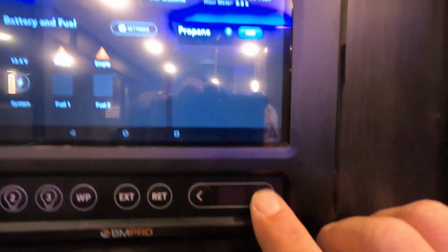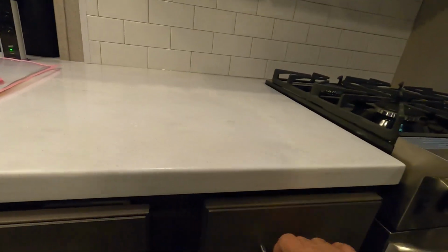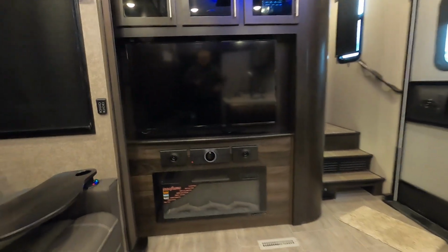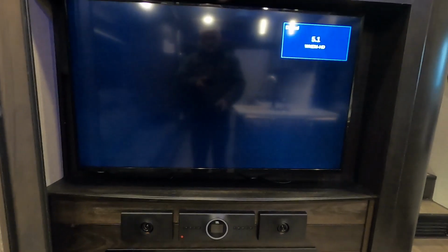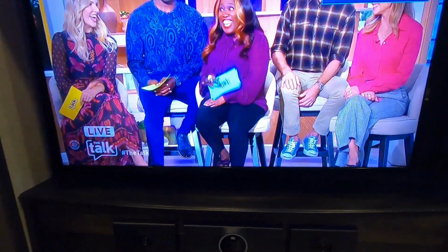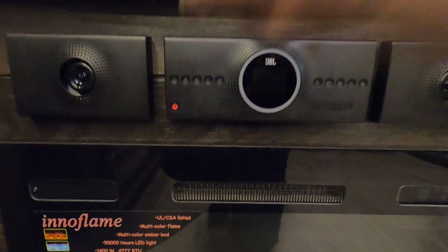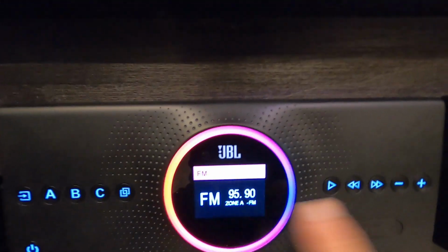Slide 1, slide 2, and off. Extend and retract. Below that, your TV. Got your remotes right here. This TV comes on. You go below that. Shut that off. JBL sound system. Set to Bluetooth. You can go through here, make it FM.